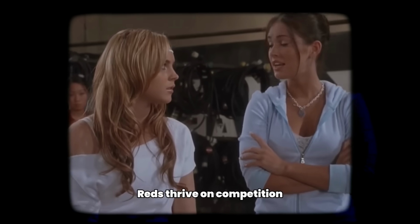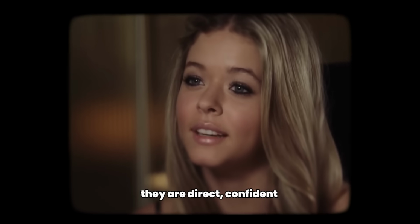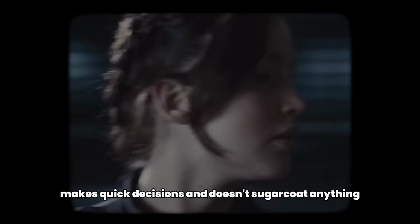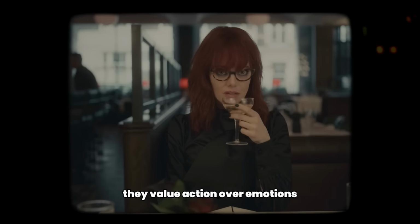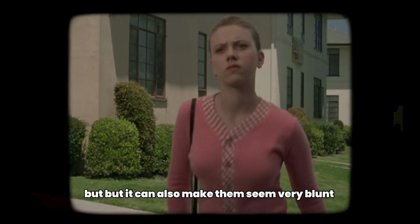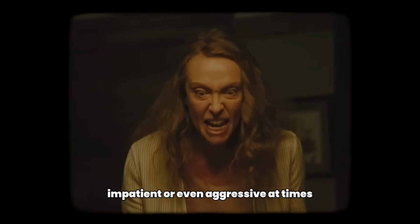The red personality type is dominant, assertive, and a goal-driven leader. Reds thrive on competition, efficiency, and getting results. They are direct, confident, and don't waste time with unnecessary details. And so if you've ever met someone who speaks fast, makes quick decisions, and doesn't sugarcoat anything, chances are they're red. They value action over emotions, which makes them incredibly effective in these types of leadership roles, but it can also make them seem very blunt, impatient, or even aggressive at times.